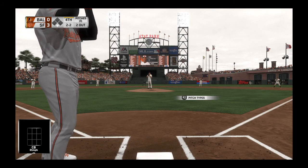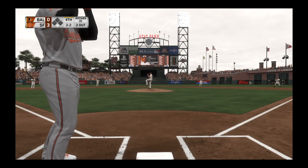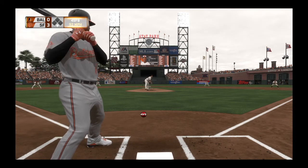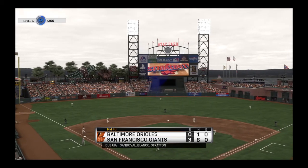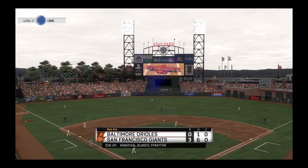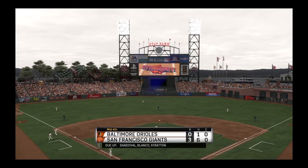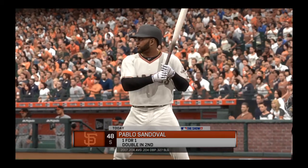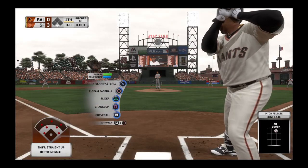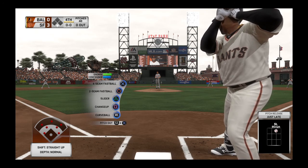And he'll lay off the curveball that's in the dirt that time, and it's back to even now at 2-2. And he comes back with a fastball. Strike 3 called, and the inning is over. Here's the Panda now, Pablo Sandoval. An RBI double is what he was credited with his first time around. Pablo Sandoval.